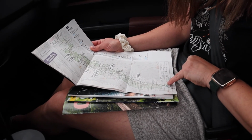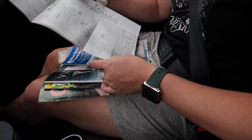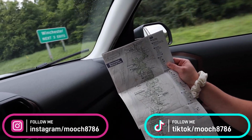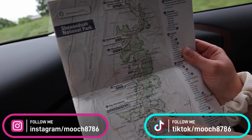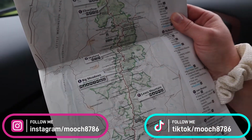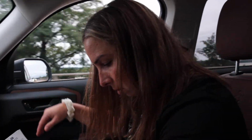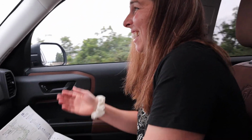Doing her due diligence, trying to plan our trip to the best of her abilities. What do you got going on there, babe? That's the park. That's the main road, the red thing. And then there's little black dots showing all the overlooks. There's something neat that you can see from that where you pull over.